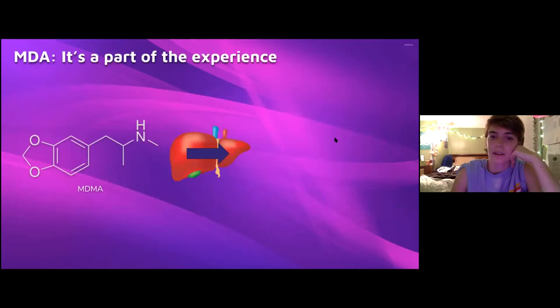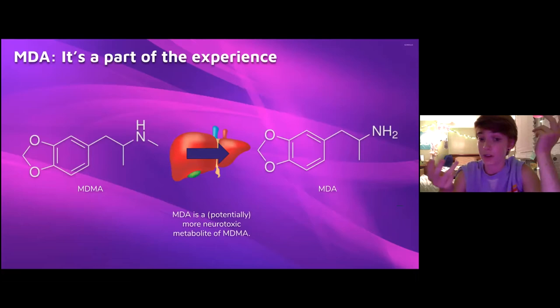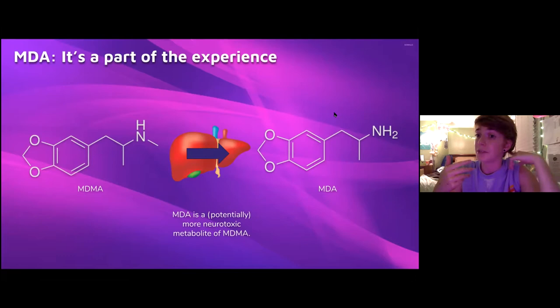So MDMA gets broken down into MDA in your liver. And it's possible, but we're not sure about this, that MDA is a potentially more neurotoxic metabolite of MDMA. So when we dose supplements, and if you're curious, I have an entire list of supplements and when to dose them to be as safe as possible when you're rolling, a lot of these supplements are actually intended to prevent the breakdown of MDMA into MDA for as long as possible.